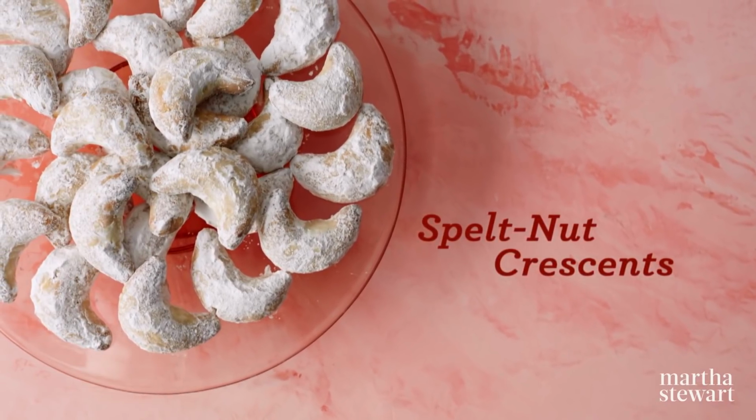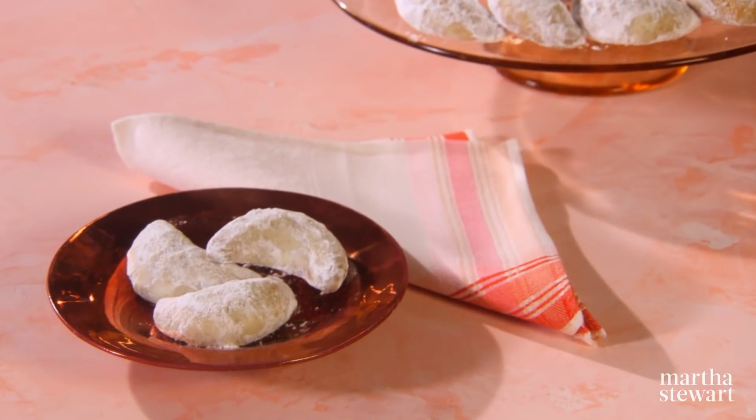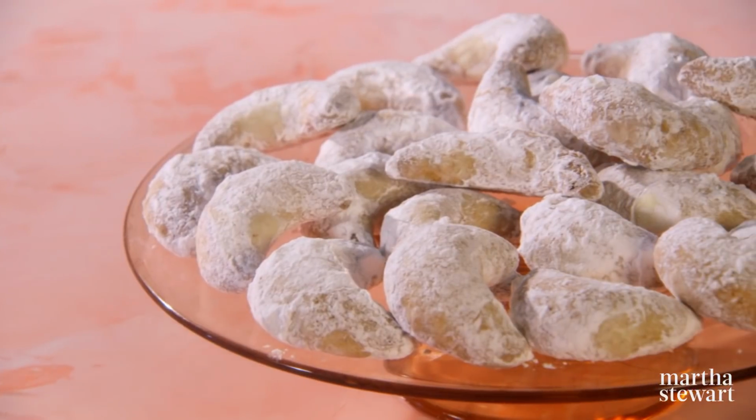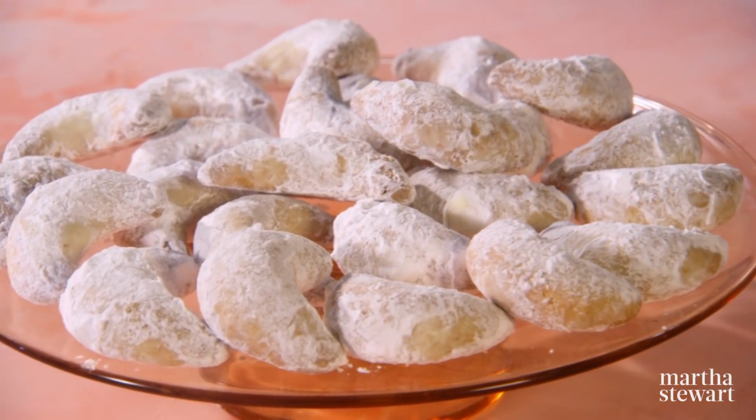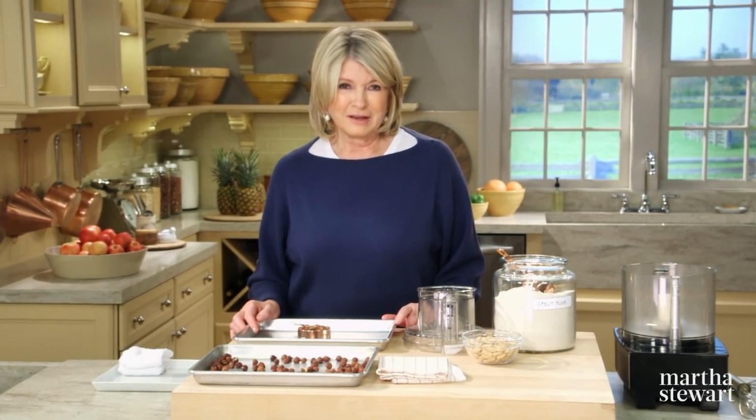For a twist on classic Viennese-style crescent-shaped cookies, I am putting together a sweet, spicy flavor of spelt flour with toasted hazelnuts and almonds. These cookies are popular throughout Central Europe during the holidays. As the story goes, centuries back, the Austro-Hungarian Empire repelled an invasion from the Ottoman Turks, partly thanks to bakers in Vienna, who first raised the alarm. The bakers celebrated by creating these little crescent-shaped cookies to symbolize the Turkish flag. They have been a delicious tradition ever since.